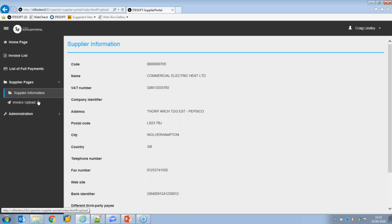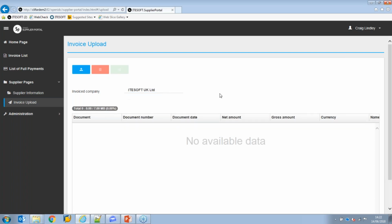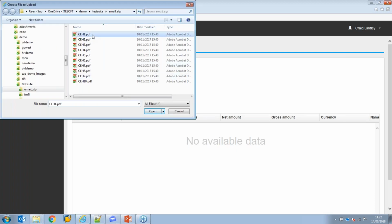We also have the ability for the supplier to upload invoices. So in that hypothetical situation, oh, you've paid three, you've not got the fourth. They can choose that, you know, we're going to bill ITESOFT UK. They have to select the company that these are for here. And they can multiple select. So let's say we need to pay these three invoices.